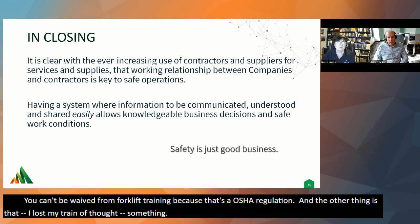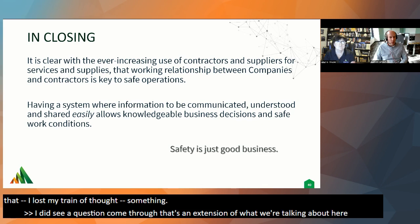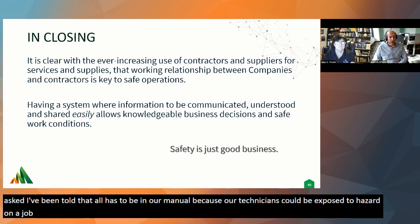Okay, and just a part two of this, I did see a question come through from HM Clark in the chat. It's really an extension of what we're talking about here, but they asked, I've been told that all has to be in our manual because our technicians could be exposed to those hazards on a job site, i.e. excavation or scaffold. I would also add electrical would be part of that as well. So we review all the potential hazards to be present on a job site. Now you're saying because we have those hazards and processes in our manual, we are deemed incompetent since those are not in our scope. And I can take that, Laurie, but HM Clark, no, we're not deeming you incompetent.